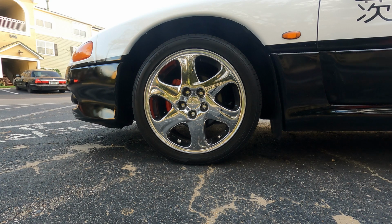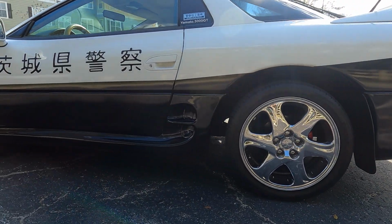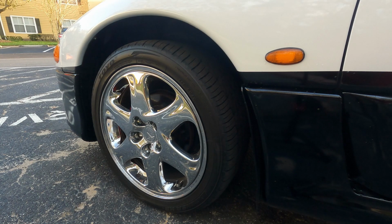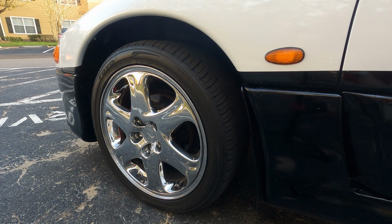And since the Ibaraki car was a 2.5 gen, it had to have the 6-spoke rims. I basically gave up on getting them and decided I would get the 17-inch first generation VR4 rims and chrome them out instead to kind of make it look like it. But I knew it would never be perfect unless I got those 6-spoke wheels.